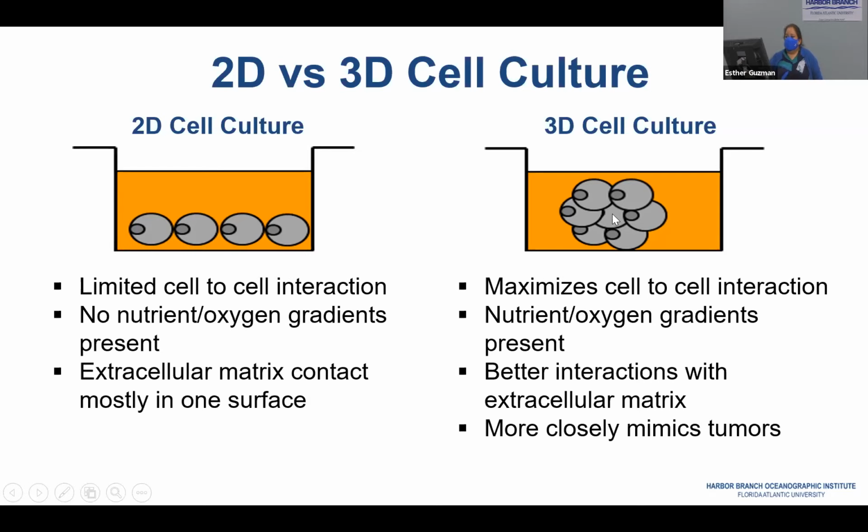If you grow the cells, though, in 3D culture, as spheroids or as little tumors, you maximize cell-to-cell interaction. Now you have nutrient and oxygen gradients present within this little tumor, and there's more extracellular matrix interaction. This more closely mimics tumors, and it's thought that anything found in a 3D cell culture is going to be more clinically predictive.